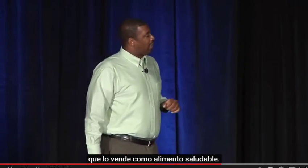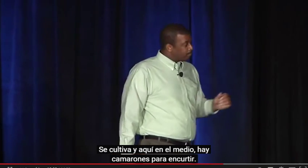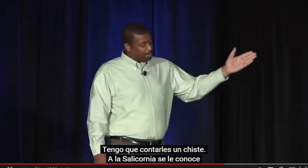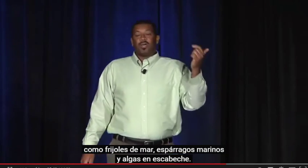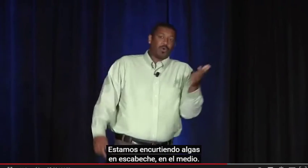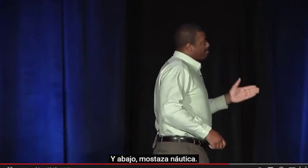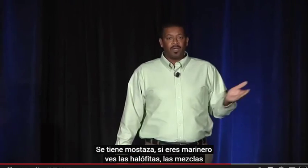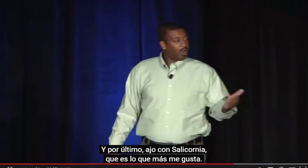You can see there's a greenhouse in Germany that sells it as a health food product. This is harvested. And in the middle here is a shrimp dish, and it's being pickled, so I have to tell you a joke. Salicornia is known as sea beans, saltwater asparagus, and pickleweed. So we're pickling pickleweed in the middle. Oh, I thought it was funny. And the bottom is Siemens mustard. It does make sense. This is a logical snack. You have mustard, you're a seaman, you see a halophyte, you mix it together, it's a great snack with some crackers. All right? And last, garlic with Salicornia, which is what I like.